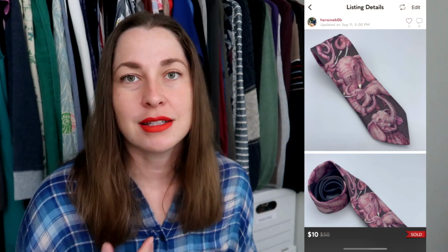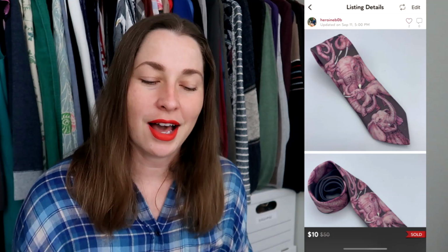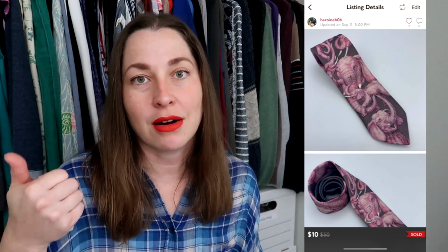Again, selling ties is something that I enjoy doing. You don't have to if that's not your thing. I just like them because they are cheap. Most of the time, they're cheap. They're lightweight, they're easy to store, and also they don't break in shipping.